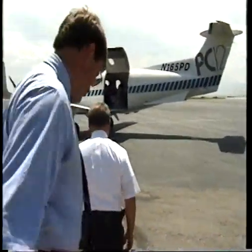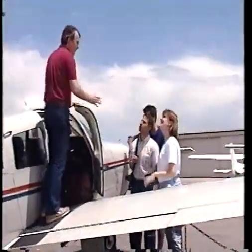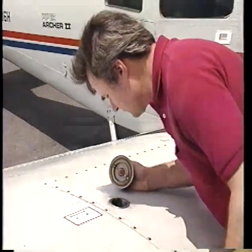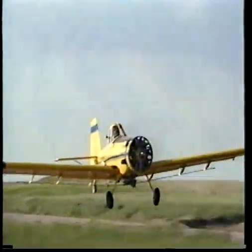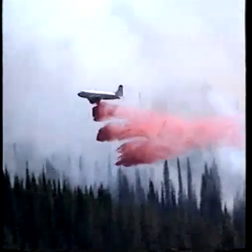Weight, like lift, is not a constant. It varies with the equipment installed in the airplane, the number of passengers, the amount of cargo, and the fuel load. During the course of a flight, the total weight of the airplane will decrease as fuel is consumed. In some specialized flight operations, such as crop dusting, firefighting, or skydiving, an additional reduction of total weight will occur.